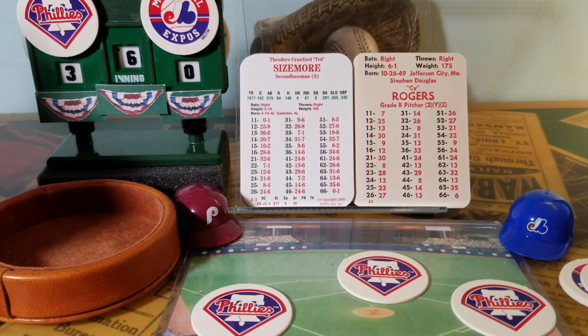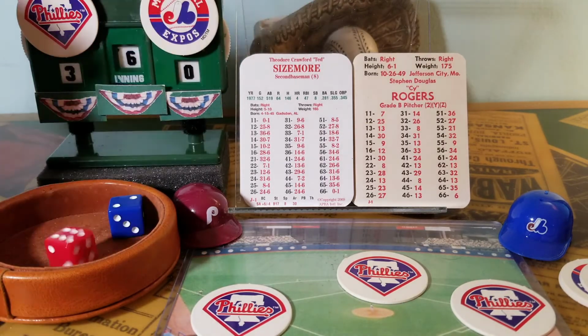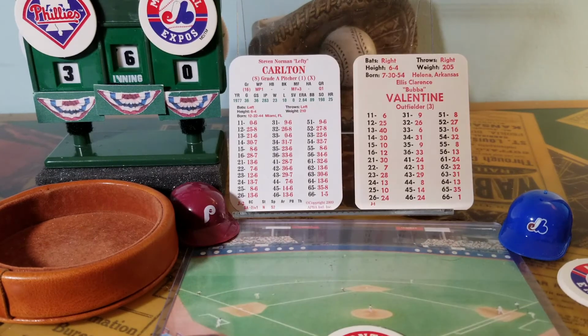Here's Ted Sizemore, 281 hitter and 77. He can really knock a hole in this game. Pitch to Sizemore, 26 is a 24. And that's going to be a ground ball to the shortstop, Chris Speier, who flips to Cash over to first. And that is an inning-ending twin killing. But the Phillies get an unearned run in the top of the 6th inning, and they lead 3-0.